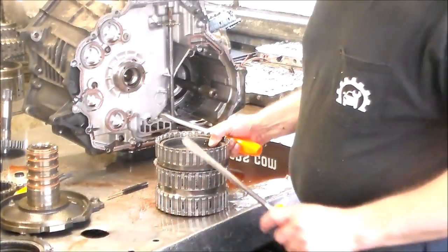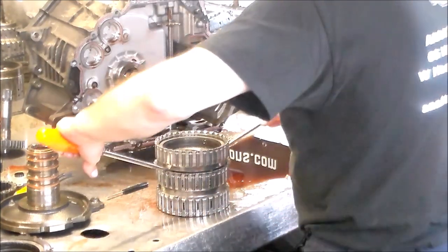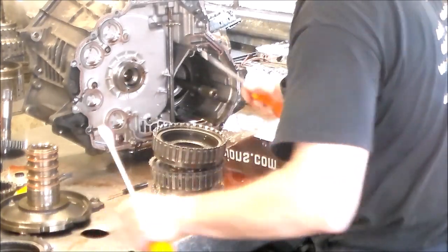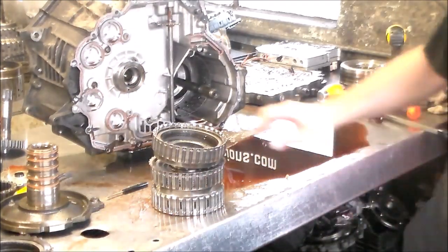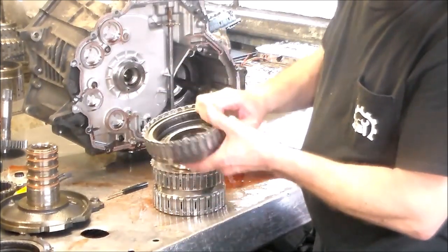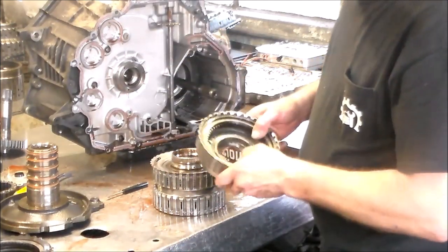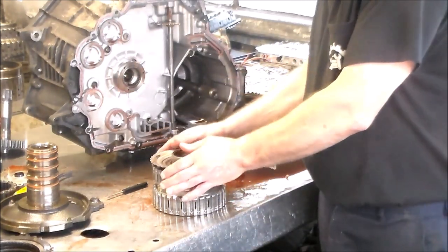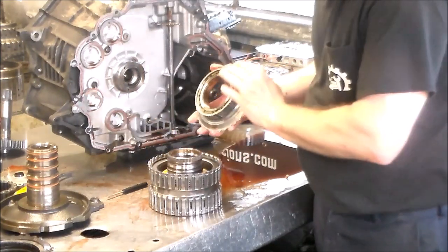Alright, I get two screwdrivers, same time. Go. Forward drum here. Okay. All right, so we'll take a look at those. All right, here is the third sprag. Okay.